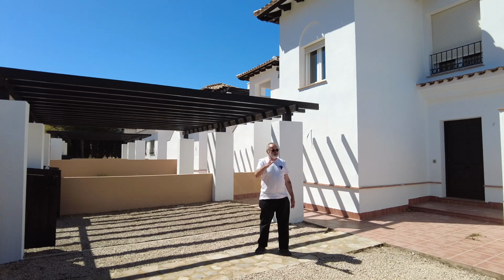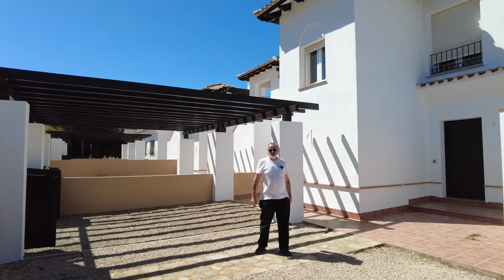And what happened, the bank took this place because it didn't want to lose any money. So since then, it's all been locked up. It's got on-site security to look after these lovely properties, I must say. Now there's 58 of these properties up for sale.